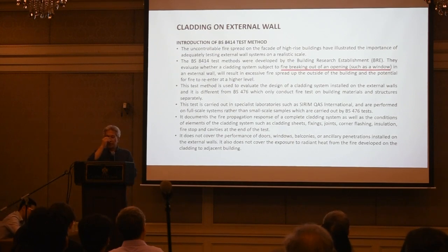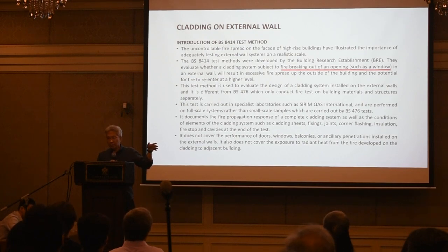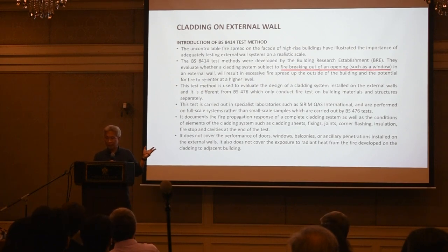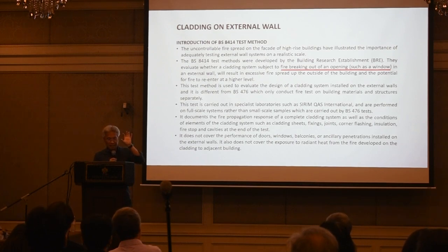Now, I get a lot of questions, and they say, okay, so do I have to test my windows? Aluminum cladding, glazing, oh my goodness, I have to bring all of that for testing, I have to construct the entire wall. No, see, BS 8414, as we have illustrated on the first 3 slides, if your building is fully compartmented, you will have to expect that there are windows on your external walls, that there are openings on your external walls, right? And the problem with the cladding was that the fire broke out from inside the building, from a refrigerator, and it went out of the window, and the cladding caught fire. So 8414 is to test that situation.